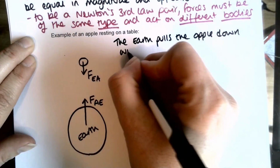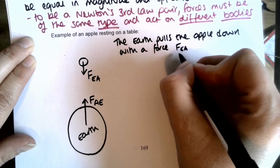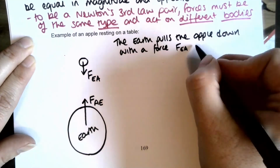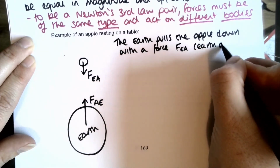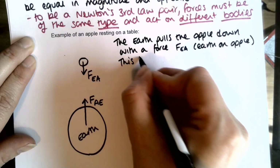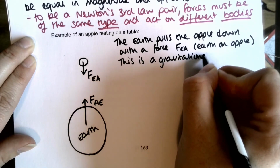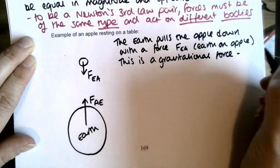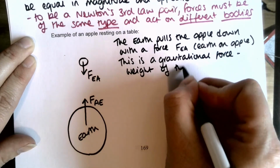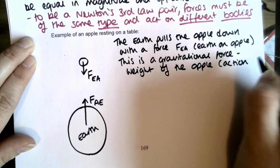With a force, and we've called that F, force of the earth on the apple, FEA, earth on apple. This is a gravitational force, which we call the weight of the apple. So this is the action force in our action-reaction pair.